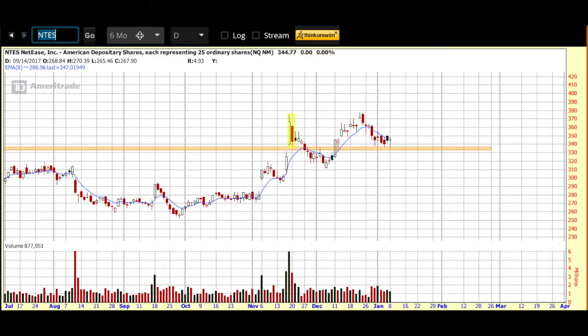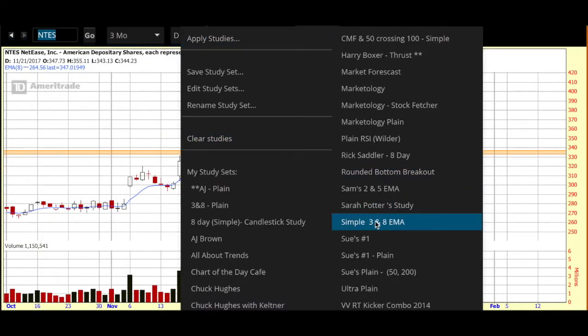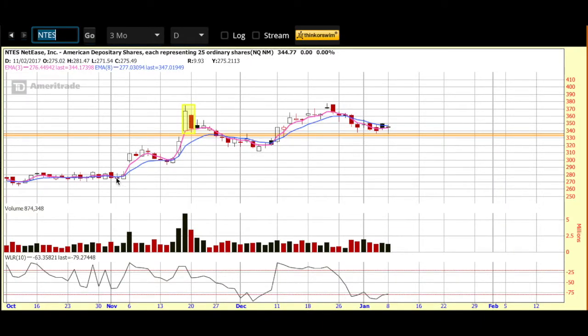I'm going to move it from the 6-month daily to the 3 months because I really want to zoom in for you on the 3 and 8. So for me, I like to see the pink, which is the 3 EMA, move up and over the blue. It's a really simple way to trigger your trades and look at things. So it looks as though it may be teeing up here for a cross. Hasn't occurred yet, but I will be monitoring this one in the days ahead.